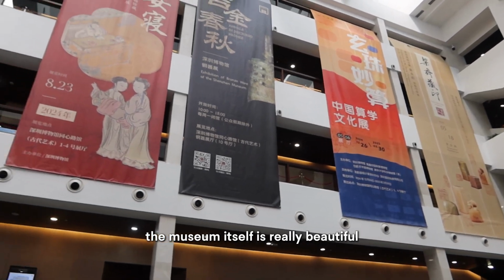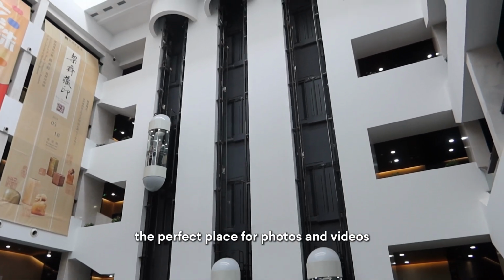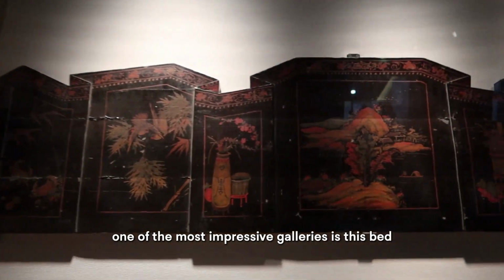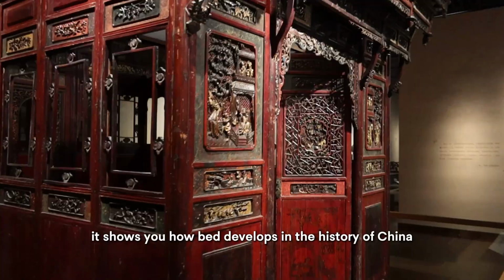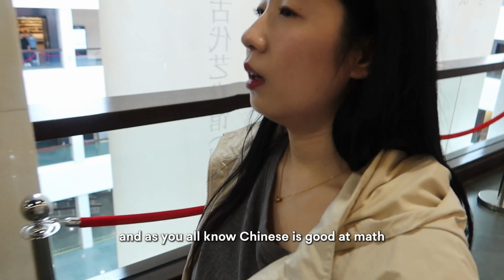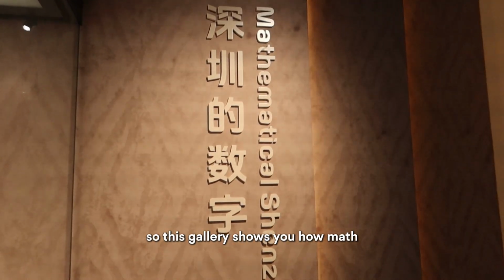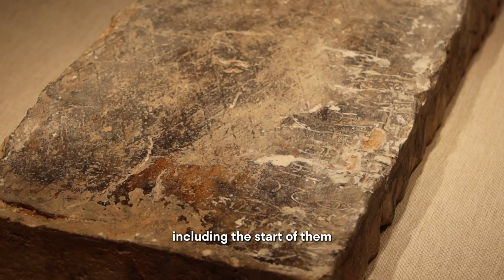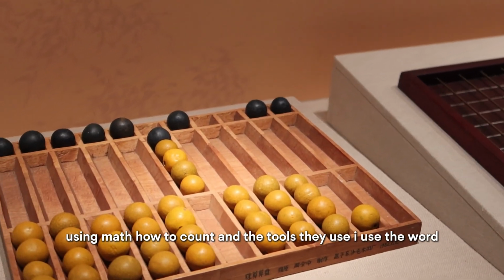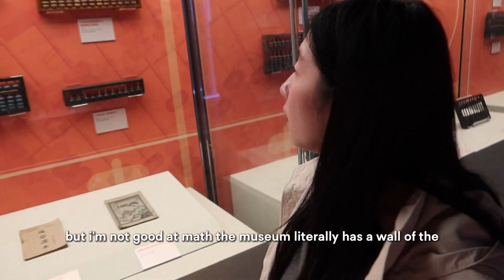The museum itself is really beautiful, but especially these elevators. It's the perfect place for photos and videos. One of the most impressive galleries is this Bed Culture Gallery. It shows you how bed develops in the history of China. And as you all know, Chinese is good at math. So this gallery shows you how math develops through the history of China, including the start of them using math, how to count, and the tools they use. I use the word they because I am a Chinese, but I'm not good at math.